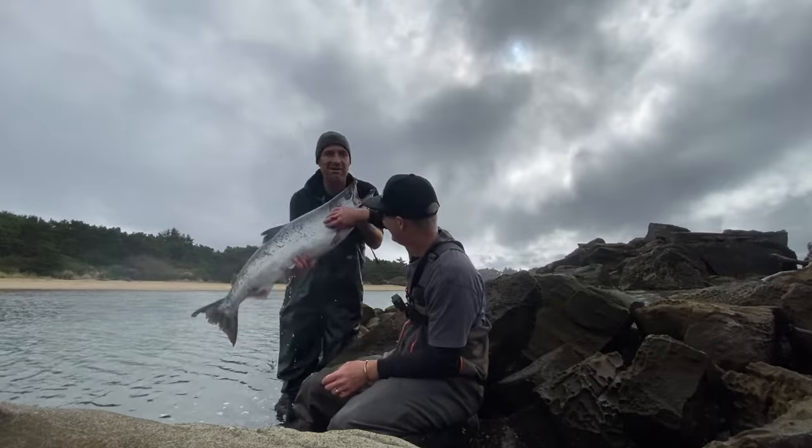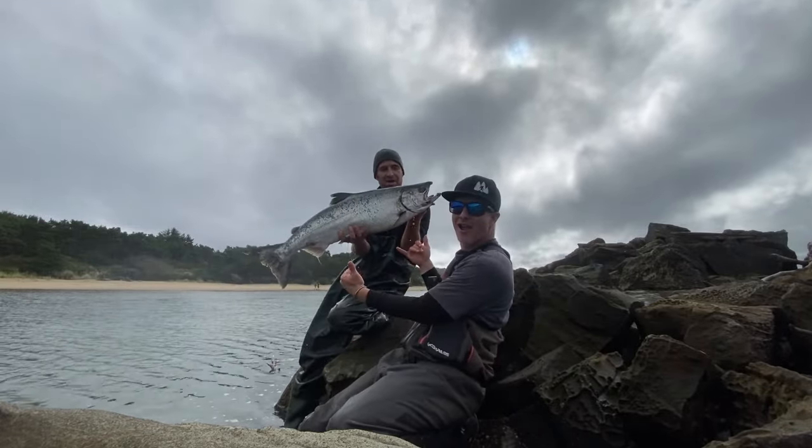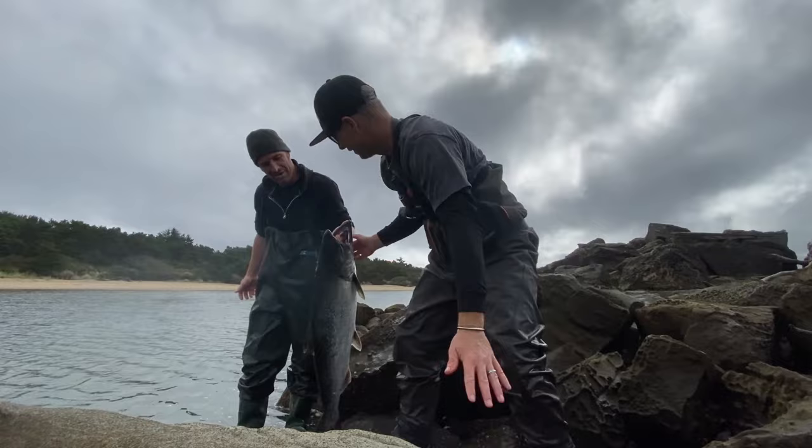Since it's like a pastime or a classic for me to hold other people's fish on the channel, I'm gonna go ahead and hold this one up for a second too. Bro, that was team right there. He gets the tail cut for that. Go ahead and take him. Team effort, baby. But that's a chunky fish.